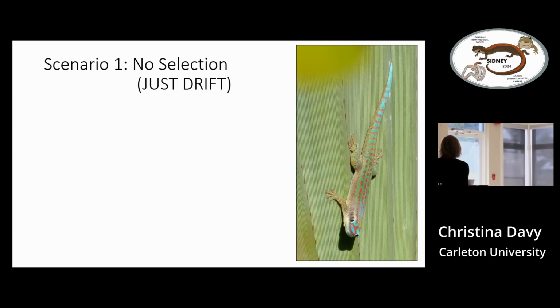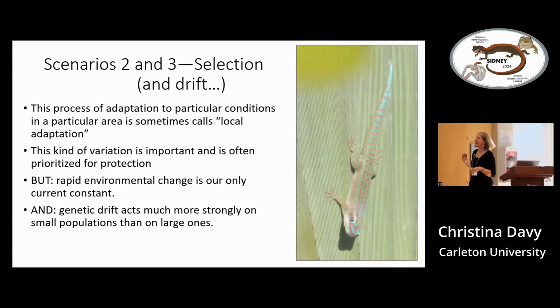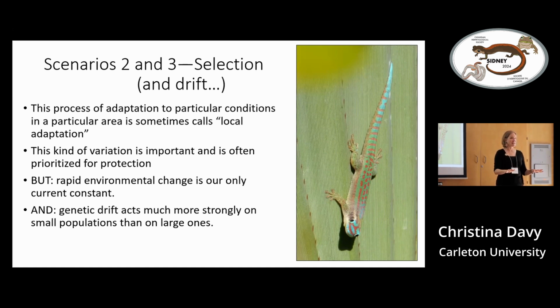The other thing you want to keep in mind from a conservation point of view is that when we talk about adaptation or local adaptation to a particular condition, we often think about that as really, really advantageous and special and a thing we should protect. And that's true. And this is really important, right? You might have a new predator come in that can see both geckos just fine, right? For example, things change.